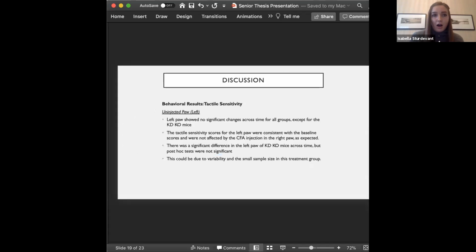So for the left paw that was not injected with the CFA agent, there was no significant change across time for all groups, except for the KD knockout mice. However, again, the post-hocs were not significant. The tactile sensitivity scores for the left paw were consistent with the baseline scores and were not affected by the CFA injection in the right paw, as expected. Again, since the ANOVA was significant for the KD knockout group, this could be due to variability in the small sample size.